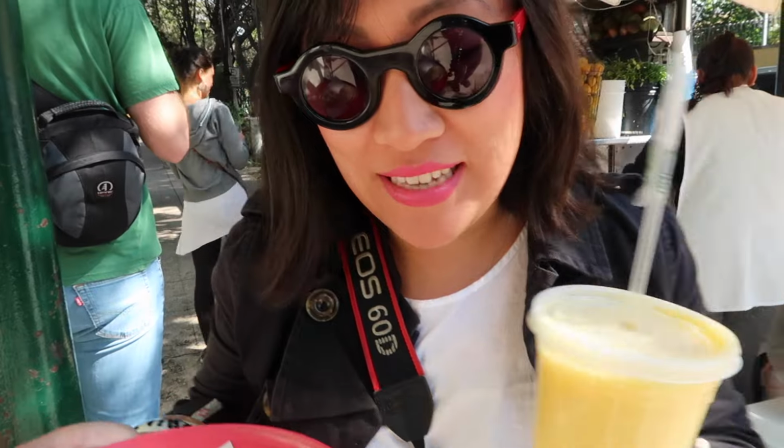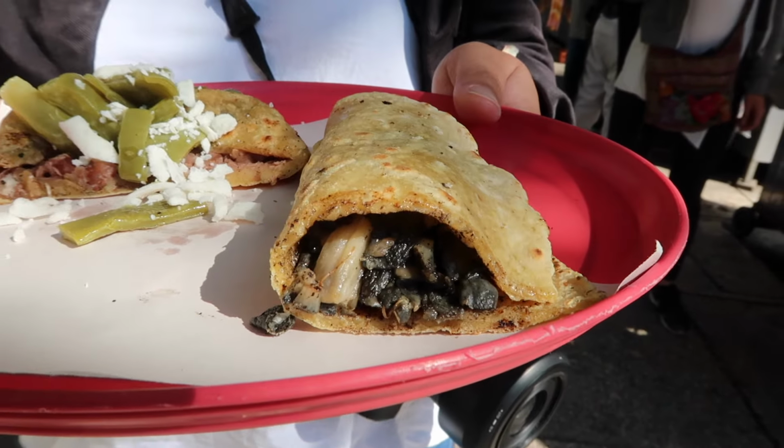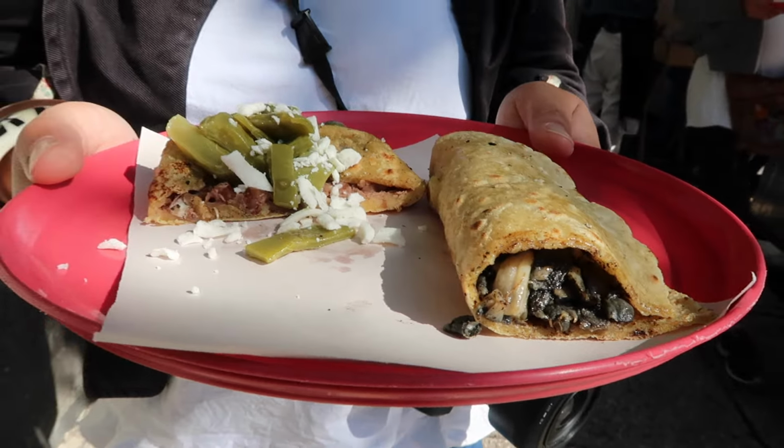I am so excited to try this quesadilla. It has got huitlacoche in it, which is a corn smut. Direct translation from Spanish to English is corn feces. But they like to call it Mexican truffle, and so it grows in the corn crop and basically destroys the crop, doesn't it? Yeah, but they do it on purpose now. They do it on purpose. Because it's a delicacy.